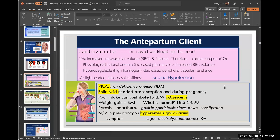And later on, nausea and vomiting in pregnancy, sometimes associated with those high HCG levels. But if it gets severe and she's not keeping anything down and she's losing a lot of potassium, we'll be talking about that more in the high risk week 5. Hyperemesis gravidarum is having low potassium because she has been throwing up a lot.